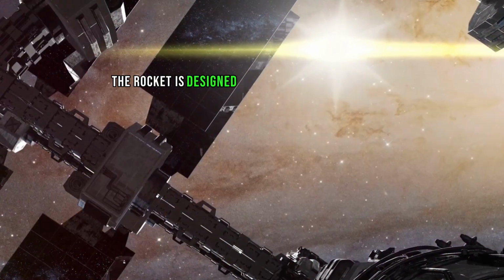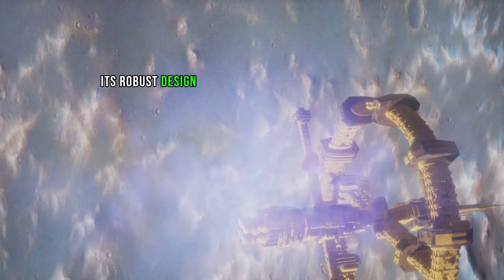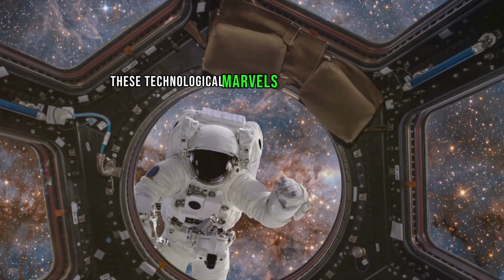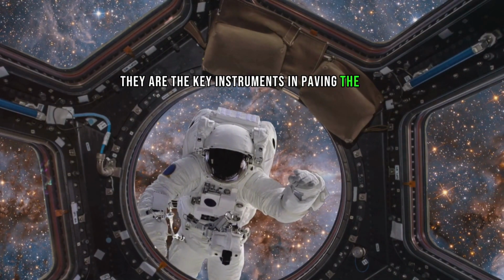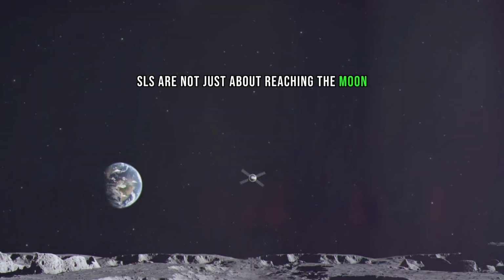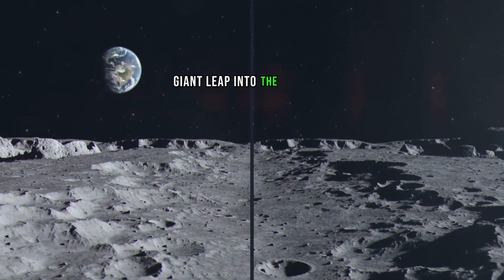The rocket is designed to be flexible and evolvable to meet a variety of crew and cargo mission needs. Its robust design ensures it can carry large payloads and endure the harsh conditions of deep space missions. These technological marvels are not just vehicles, they are the key instruments in paving the way for human exploration beyond our planet. Orion and the SLS are not just about reaching the moon, they're about opening the door to the wider cosmos, setting the stage for humanity's next giant leap into the unknown.